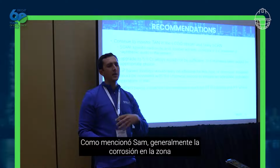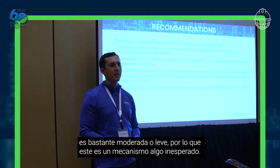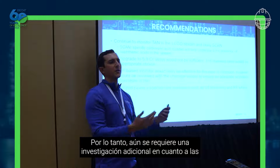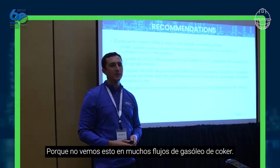As Sam mentioned, usually the corrosion in this zone is pretty moderate to mild, so this is a somewhat unexpected mechanism. So there is still some further investigation in terms of the upstream feeds that need to be done to understand why this was specifically occurring, because we don't see this in many coker gas oil streams.